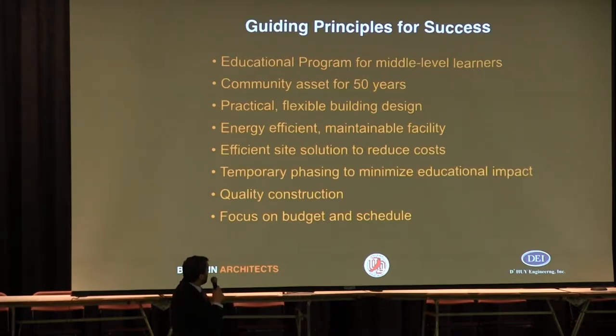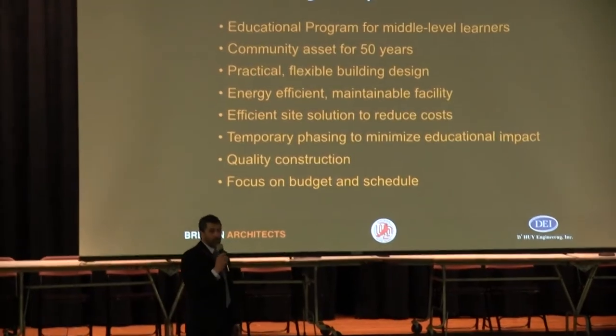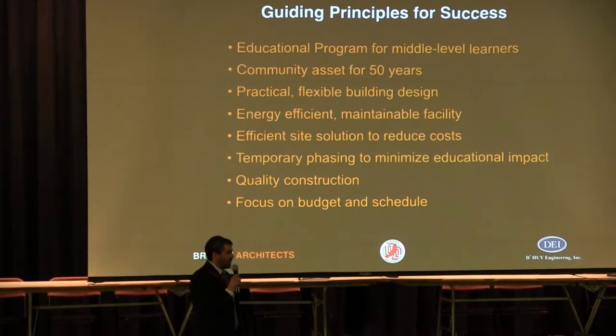We're looking for a practical, flexible building design, which goes well with trying to make it last for 50 years. We have no idea what education will look like then. We want an energy-efficient, maintainable facility. It's not efficiency just about energy, but efficiency about staff requirements and all those kinds of things. We want an efficient site solution to reduce cost. As you know, it's a difficult site. It slopes heavily. There's a floodplain covering a large portion of the bottom of the site. We want to use the best of the site, play to its strengths, and work around its weaknesses. With the temporary phasing, we want to minimize educational impact during the process, but that's a secondary concern to the final product. Quality construction, of course, and we are always tightly focused on budget and schedule.